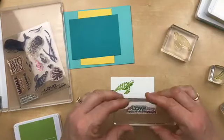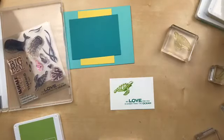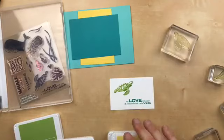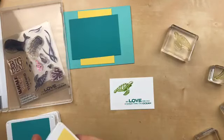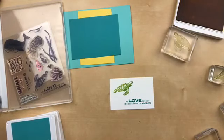So we're gonna stamp some more on here. My love for you is bigger than the ocean. And maybe some yellow fishies. What do you think? I need to clean my stamp a little bit from the blue fishies.